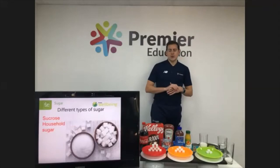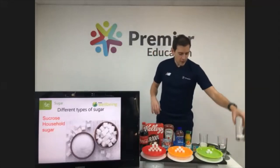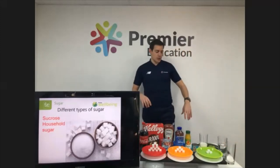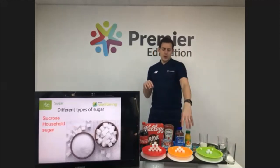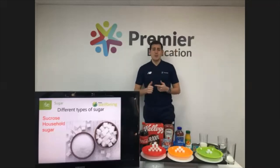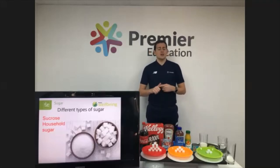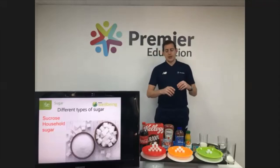Our next one, sucrose. That's our household sugar. That's what we think about when we have our sugar cubes or our added sugar. That's a mixture of the two. So that's when someone's taken the fruit sugars and those blood sugars from our starches, those fructose and glucose, they've mixed them together. And in some places it does occur naturally. So things like sugar beet, it can occur naturally, but sometimes it can be made artificially as well. And when we've got those two together, it can be added to products.